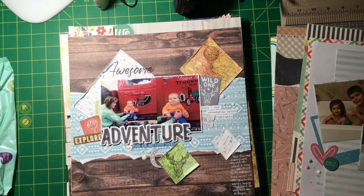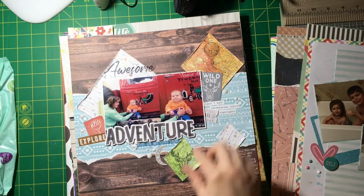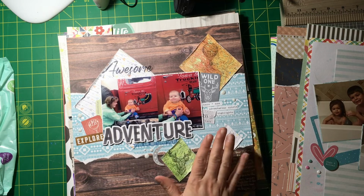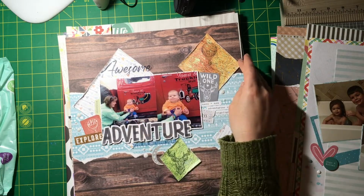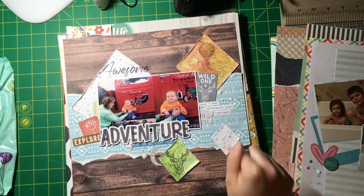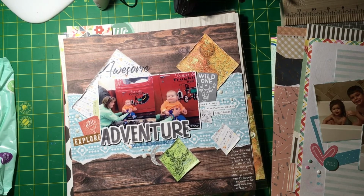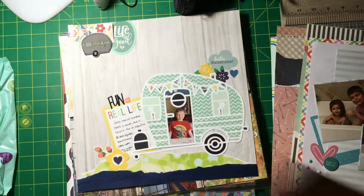This one I watched Christine Meyer on her YouTube channel do a layout with some shapes, and I really liked the way it looked. And then we were challenged by Danielle at Paper Issues to do travel themed and use a shape you don't use very often. So I used diamonds. And diamonds are hard to cut, let me tell you. And they're technically a rhombus, according to schools nowadays. But yeah. It's a 2014 album.